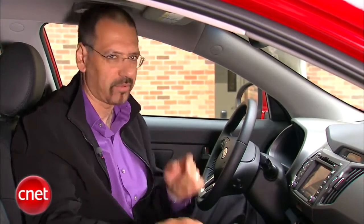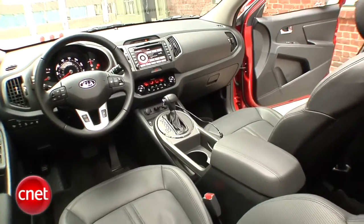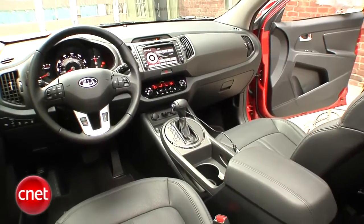Separately from the backup camera are rear bumper sensors. Those are part of another package, which is the one that brings you leather. So they kind of play some games there. If you want all the backup technologies, you've got to go get two chunky packages.